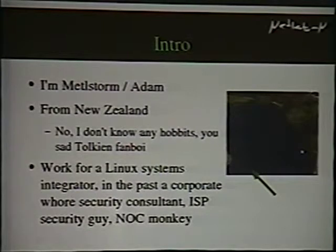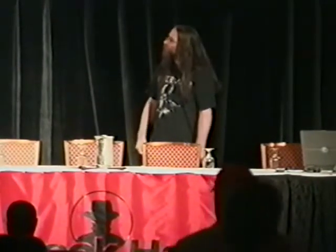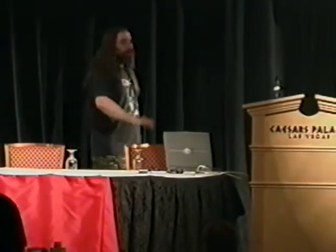I work for a Linux systems integrator. I don't do a lot of security professionally, so I'm actually here in an amateur, spare time sort of capacity. But I've been a corporate security consultant before. I got a bit tired. I've been a network monkey, all sorts of stuff. I'll tell you crazy ISP stories from out on the edge of the world. We have to build satellite links out of pieces of string. But it teaches you good networking skills, which will come in handy.